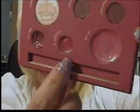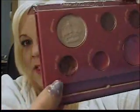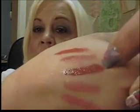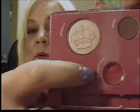These are the lip glosses, and again, I can't tell you how well pigmented these lip glosses are. This one's my favorite. I'm kind of disappointed that there's such a small amount of it, but I really love it. This one is called Love Bite, and it's that color right there. The next one is Berrylicious, and it's that one right there.